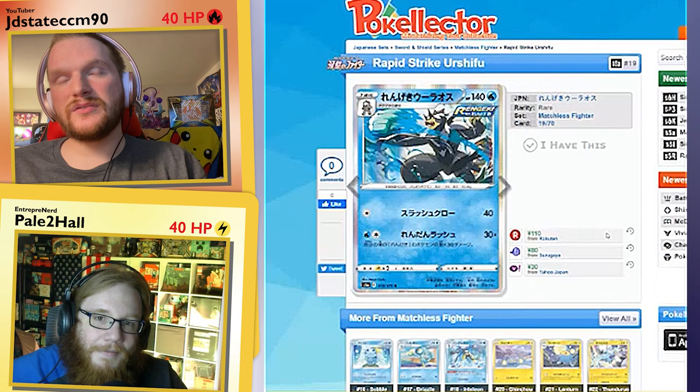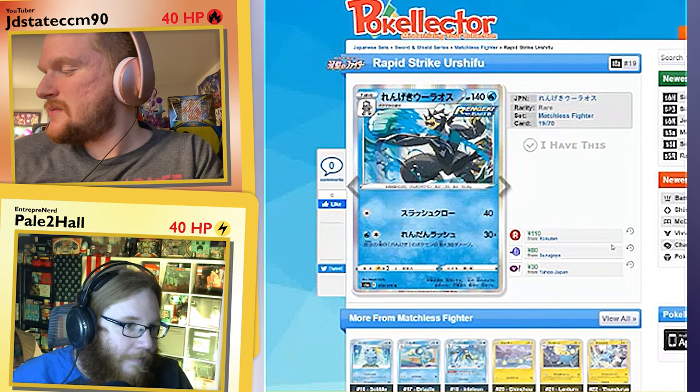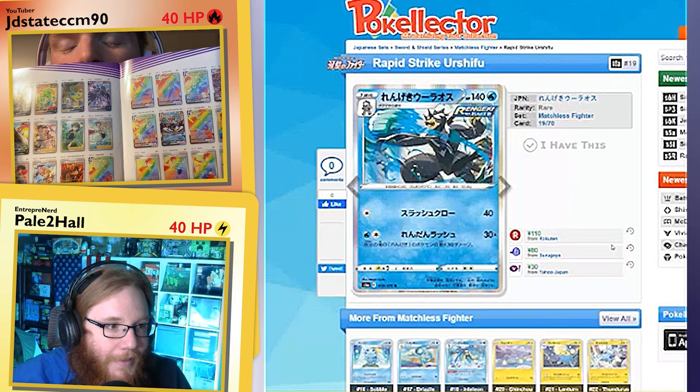And speaking of that, this book right here is the new Battle Styles set. All right, so Urshifu is everywhere. He's right there. Urshifu is right here. There's so many Urshifus in this set. Oh, this is what my little Cubfu is going to evolve into? Yes, Cubfu to Urshifu.